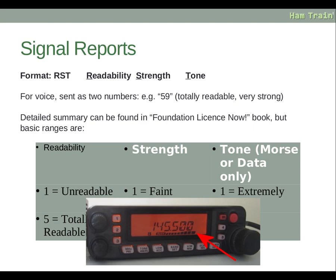Next, signal reports. When you contact somebody on the air, you'll give your name and call sign and also generally a signal report. And the format of a signal report is the readability, the strength and the tone, RST.